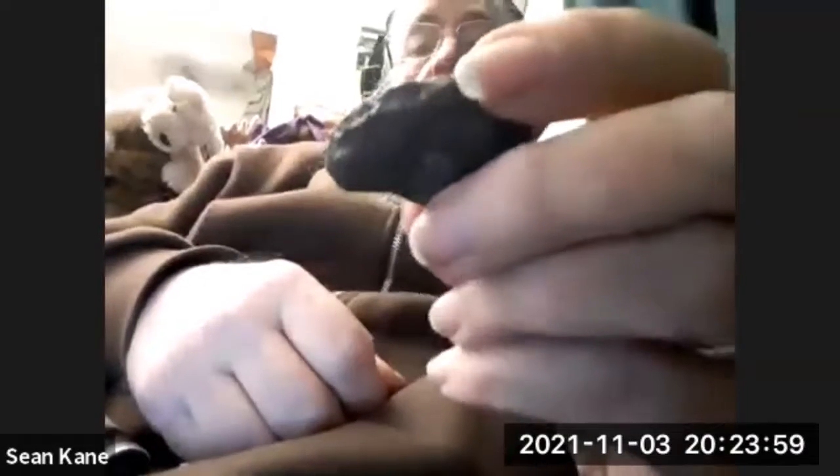This is the common Tektite. They come from South America, from China, from Morocco. This is basically what happens when you blow rock off the moon and it makes it to Earth and fuses into a somewhat glass-like material.